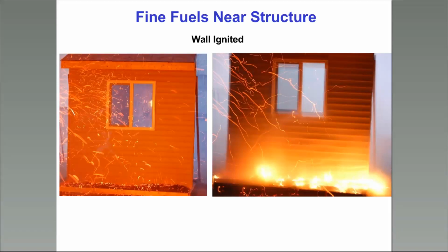So this experiment was basically stopped since we want to look at the vulnerability, but since I have to clean all this up after every experiment, I really didn't want to have this huge mess of melted vinyl in the wind tunnel. So after we got this ignition, we basically stopped this experiment.